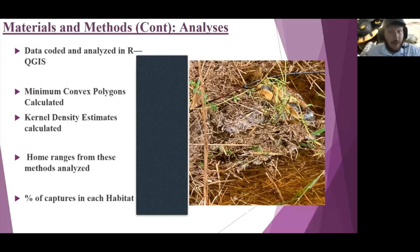And this is a cool model that we can use when we're doing future surveys for these animals at the preserve or other places. Based on these probabilities, we can say, okay, we know they're more likely to be in these areas as opposed to these areas, so we can focus our efforts in a very specific region, which is neat. And then we will calculate the home ranges from these methods in hectares and square hectares, and how far they may have traveled and what habitat they may use. We also calculate just how many times we found them in flatwoods, how many times we found them in rosemary scrub, etc.